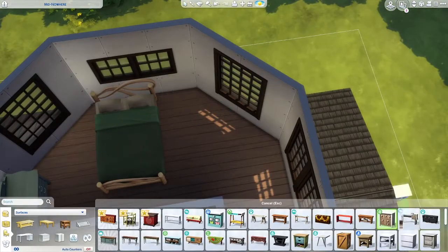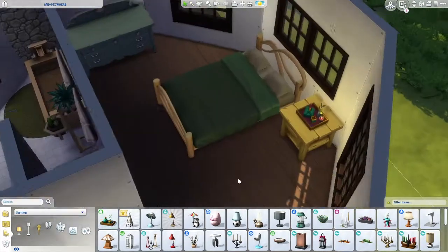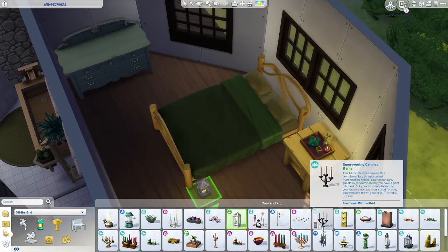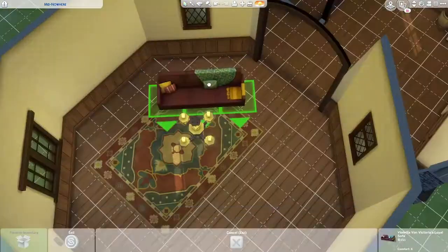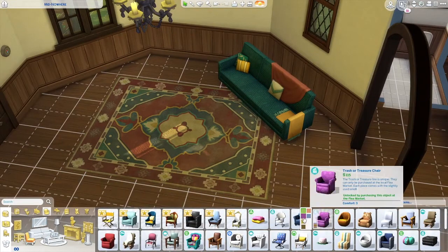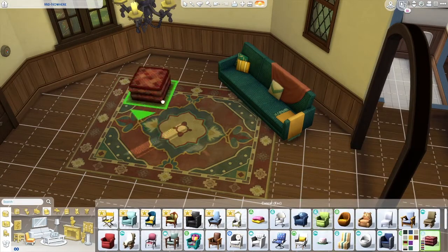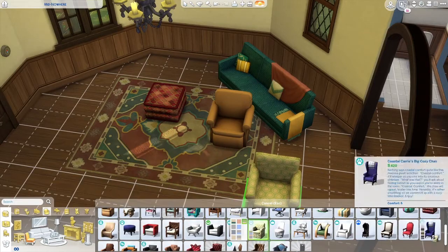So I went for things that I felt were either handmade or could withstand the test of time. Like in the teenager's bedroom, they have this wrought iron bed. And if you've ever had a wrought iron bed or know someone who has one, those things last forever. They are heavy duty.